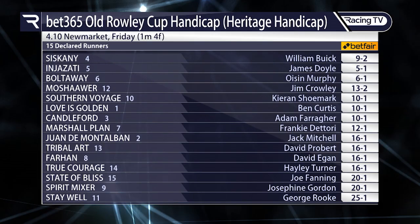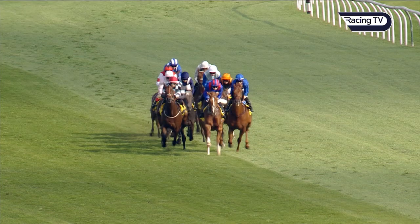Okay. Let's turn our attention to the other feature handicaps, if you like. So on the previous day, Old Rowley Cup, Siskani is 9 to 2, Injazati is 5 to 1, Boltaway 6 to 1, Mashawa 13 to 2, 10 to 1, and bigger the remainder. Nice big field we got for this. We're over the 1.5 miles. Injazati is under James Doyle. There's a 5 to 1 shot currently, just second in the betting currently.